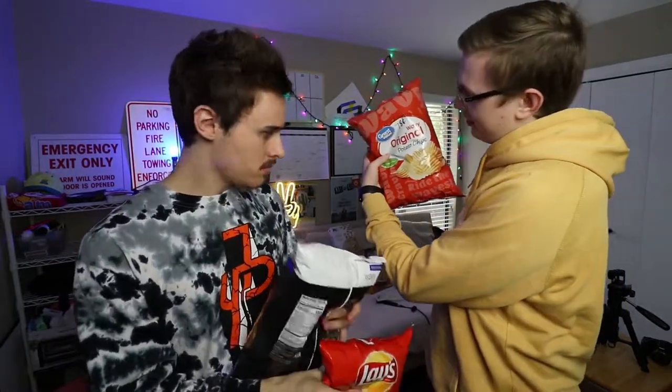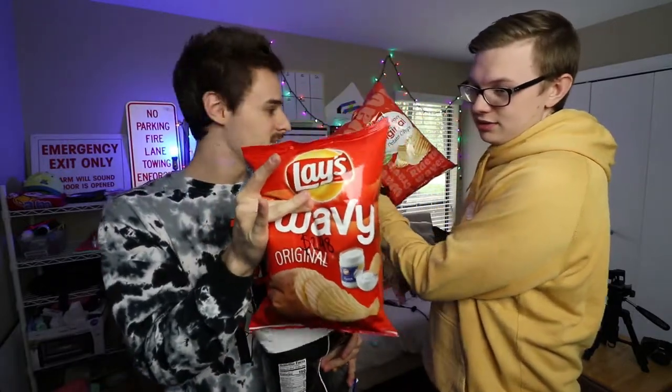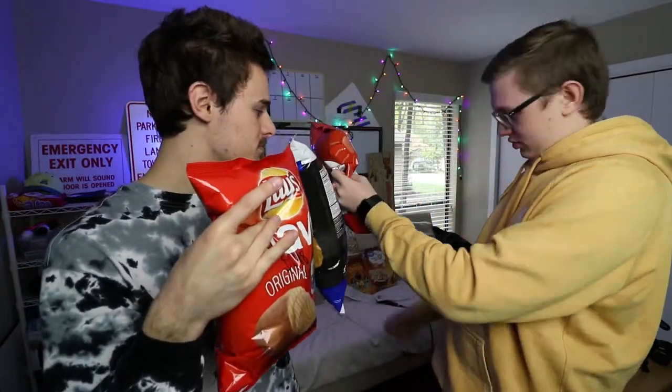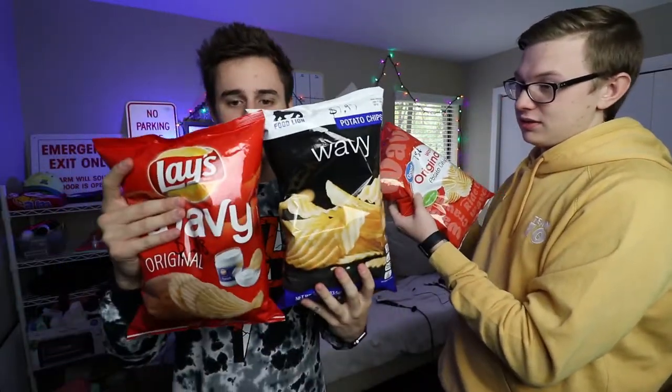Wait a second, you gotta look at how much there is in there. These Lay's actually have a whole lot in it. So this right here is about where this one's at. Oh, dang. With it being firm at the bottom. Lay's is here with it firm at the bottom. And then Food Lion's slacking. They're down here. There's definitely more in this bag. This is a big bag. Look at the size comparison of bags.